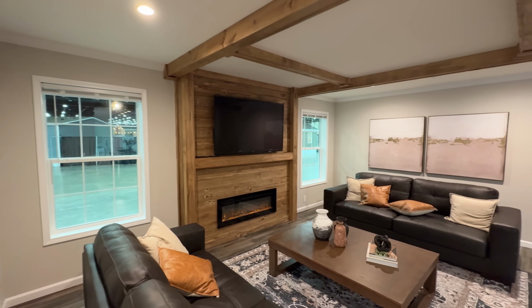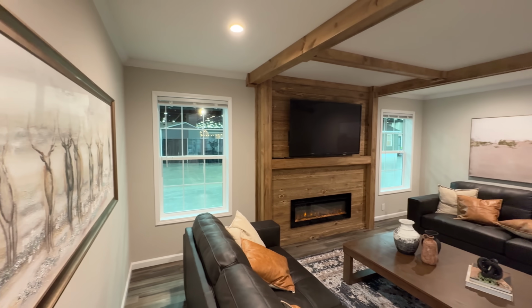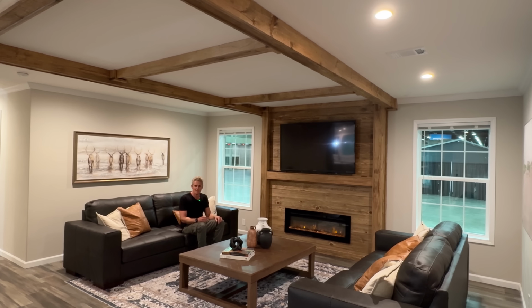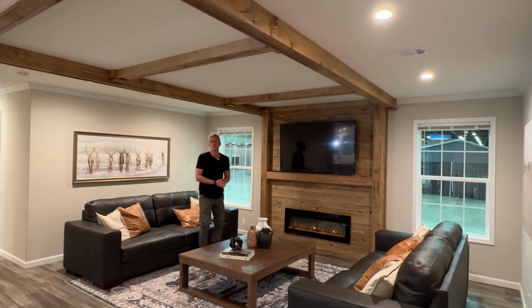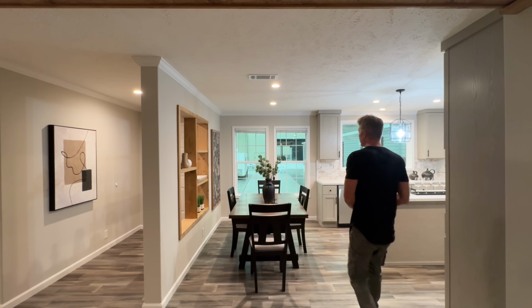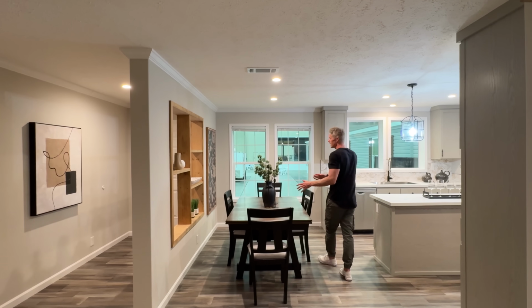So if you think about it, the living room alone is bigger than some homes that I've shown on this channel, which is, it's crazy to think about. From the living room, I want to move it over into the dining room, then we'll go into the kitchen. For the size of the home, the dining room isn't oversized, but it's definitely got enough space.